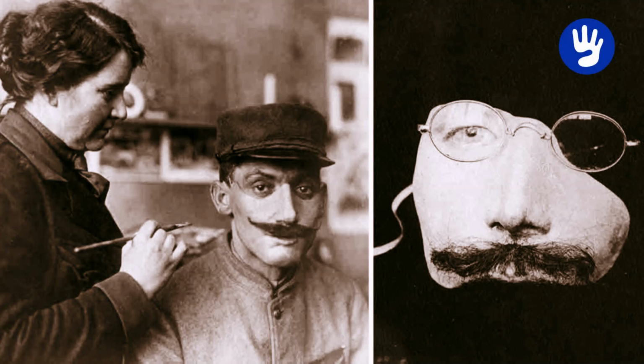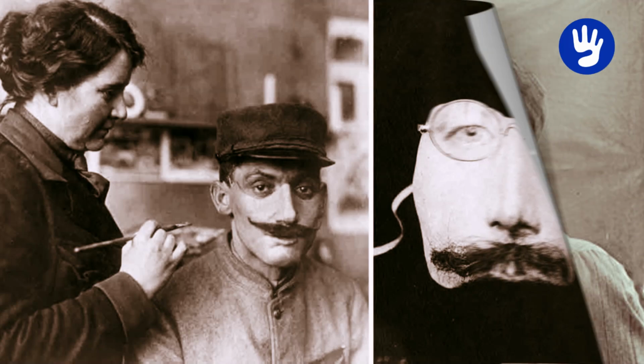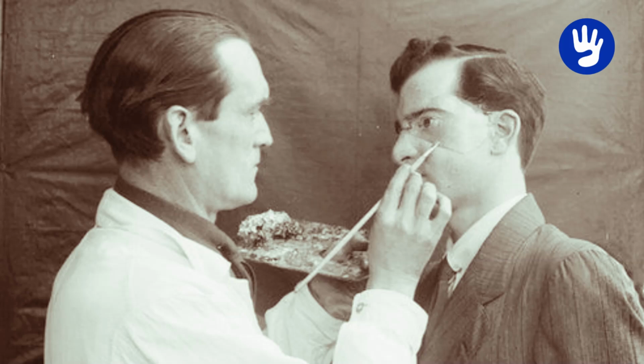Anna Coleman Ladd worked mainly during World War I, 1914 to 1918. In 1917, she founded the Studio for Portrait Masks in Paris, where she created facial masks for disfigured soldiers. Francis Derwent Wood was also active during World War I. In 1915, he founded the Tin Noses Shop in London, where he created facial prosthetics for disfigured British soldiers.